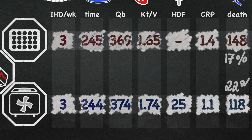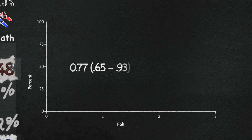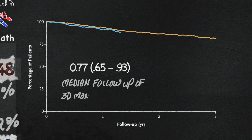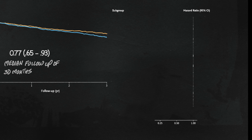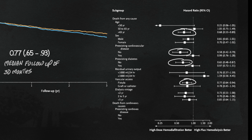Convection group had a lower mortality with hazard ratio of 0.77 over a median of a 30-month follow-up. There was a lower risk of death in older patients and patients without diabetes or coronary disease.